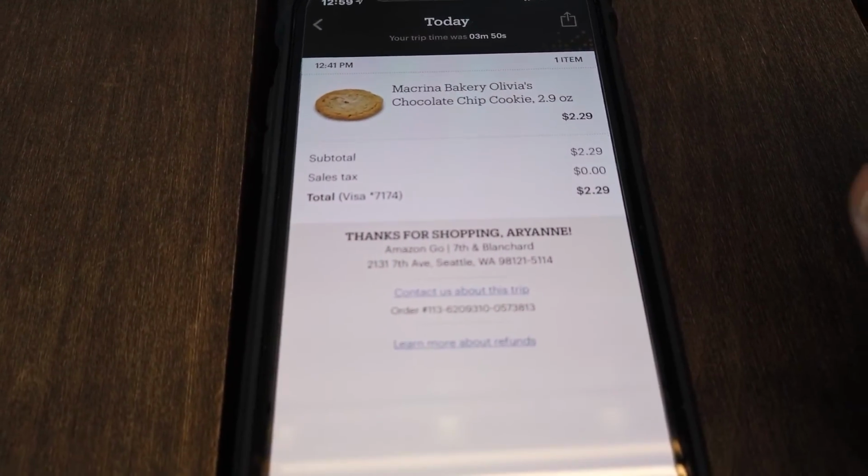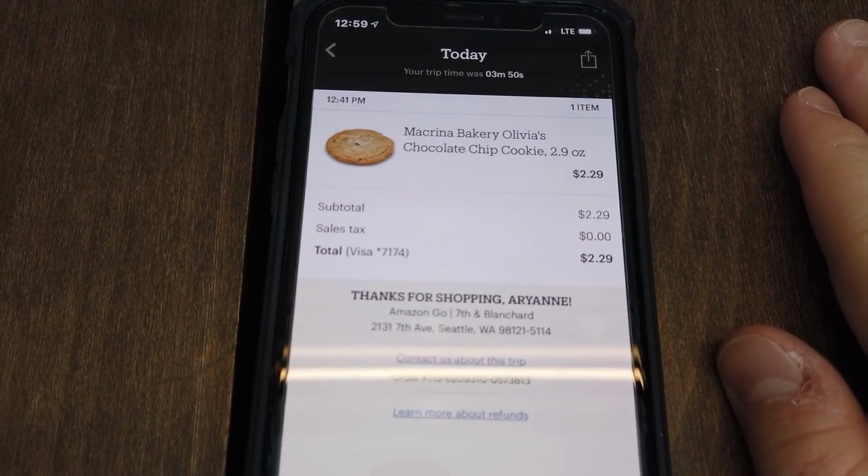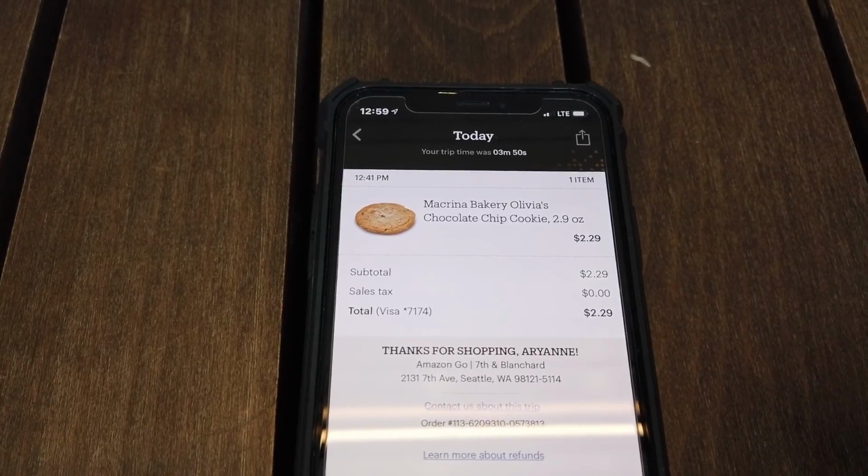Amazon is on another level. It's kind of scary at the same time because I don't know how those cameras are so accurate, but at the same time, that's awesome.